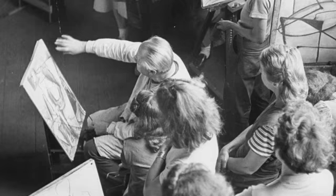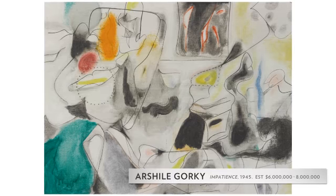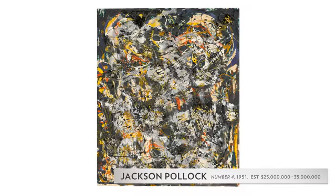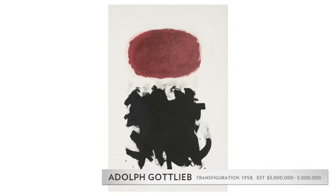Sidney and Dorothy Cole decided in the late 60s to put together a collection of abstract expressionist painters of the first generation. And in order to do that, they hired a curator called Jack Taylor, who was at the Milwaukee Museum of Fine Arts. There's a Gorky, there's a Still, there's a Pollock, there's a de Kooning, there's a Franz Kline, there's a Gottlieb, and there's a Hofmann.